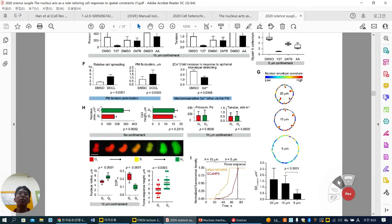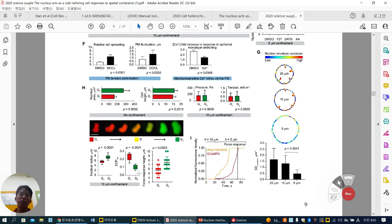And then, depending on the cell cycle, how they change. Also, with different cell cycle phases, as you know, G0, G1, their DNA content is 2N. G2 is 4N, double. Because of the doubling, nucleus radius is increased. And then, while they are doubling, their excess nuclear envelope is decreasing because they are already stretched. In that case, G2 makes more force because they are already stretched. Okay, we can easily imagine.